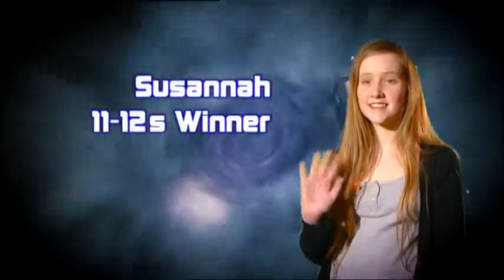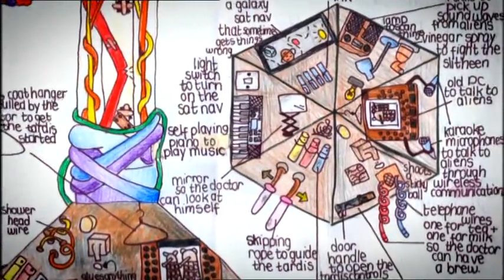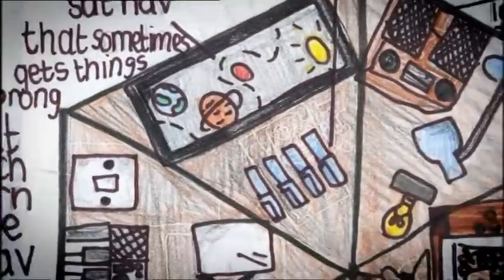The final category was the 11s to 12s and won by Susanna from Lancashire. Susanna is also the ultimate winner, so her design for a TARDIS console will be made later this year and then featured in a future episode of Doctor Who.